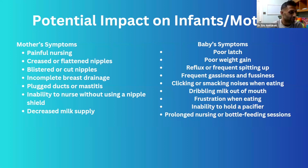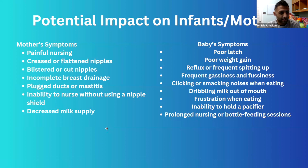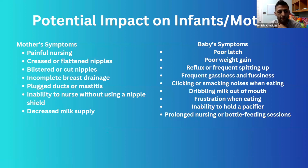So for mothers, that could be painful nursing, creased or flattened nipples, blistered or cut nipples, incomplete breast drainage, plugged ducts or mastitis, inability to nurse without using a nipple shield, decreased milk supply. For the babies, that could be them having a poor latch, poor weight gain, reflux or frequent spitting up, frequent gassiness or fussiness, clicking or smacking noises when they're eating, dribbling milk out of the mouth, frustration when eating, inability to hold a pacifier, or prolonged nursing or bottle feeding sessions. So this is infant and mother and the infant mother dyad, some of the feeding specific challenges that we see early on in those with tethered oral tissues.